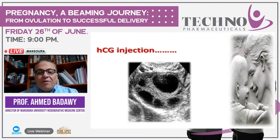لما بتعمل transvaginal ultrasound scan وتشوف الفوليكل بتاعتك وصل 17 أو 18 ملي وبنقول لك إنها mature وit's ready to ovulate، this is correct in 60% of the cases. لأنه في هذه الحالة أنت you see the graafian follicle at 18 millimeters، غالباً الأوسايت inside is mature, which is correct in 60% of the cases. يعني in 40% ما هياش mature.